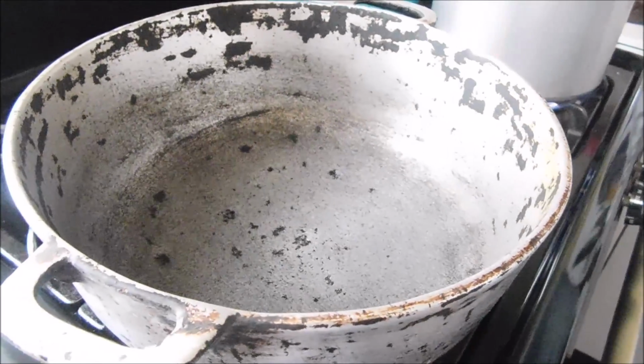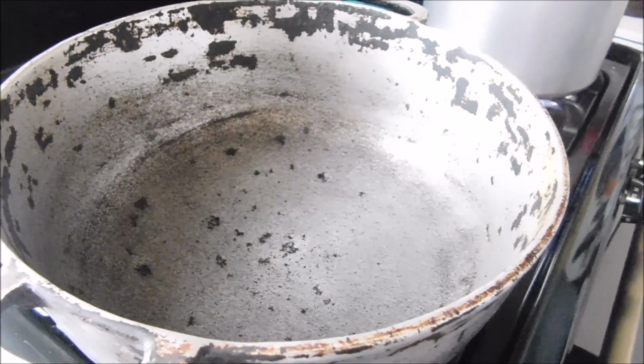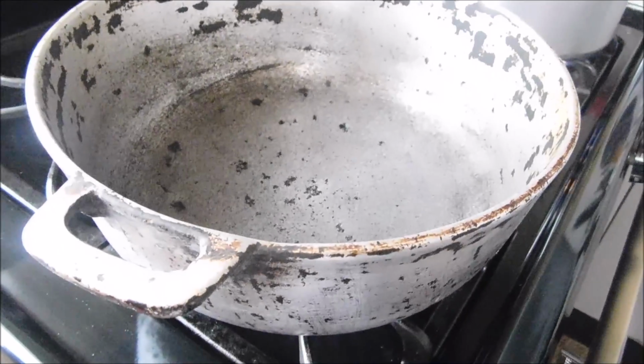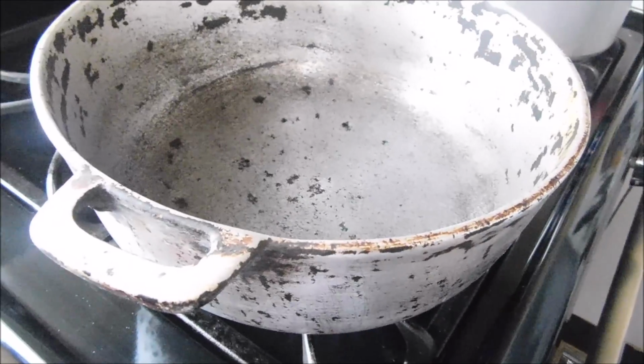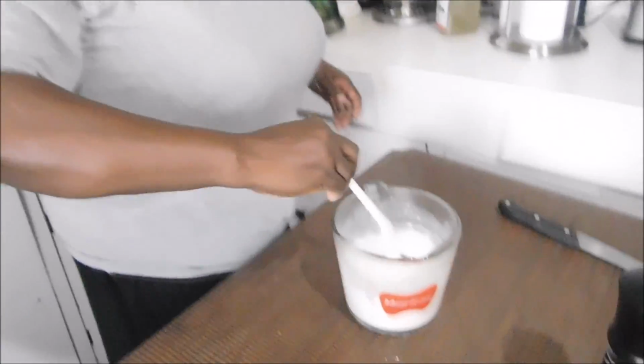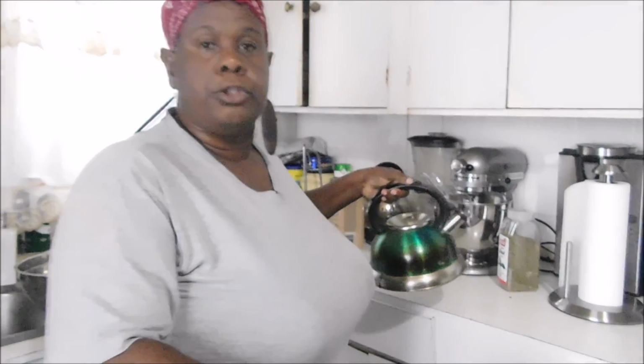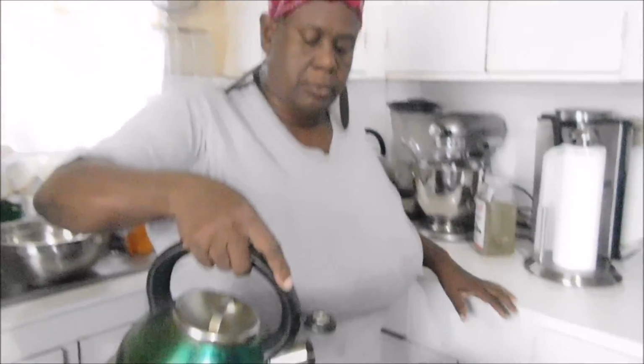Remember to use a heavy bottom skillet. Not that I use non-stick in the family. Just use something that can stand the test of time, or if non-stick is all you have, then you might have to go non-stick. So we're testing the waters right here with some coconut powder to make our saltfish rundown.